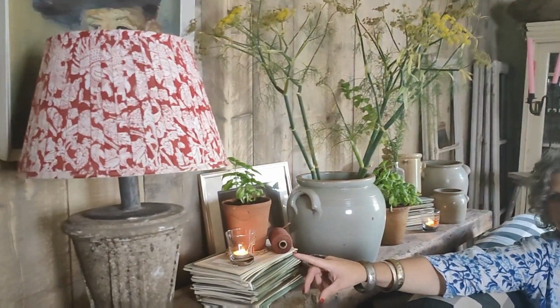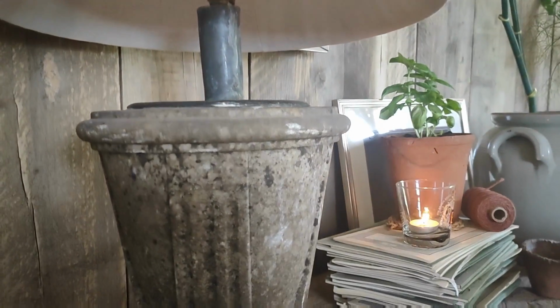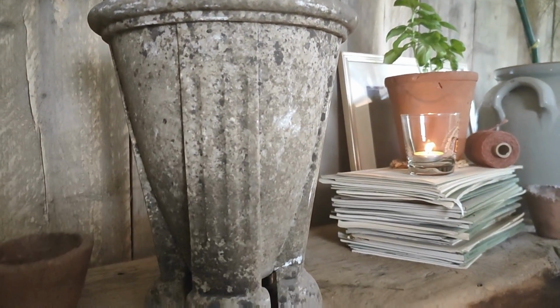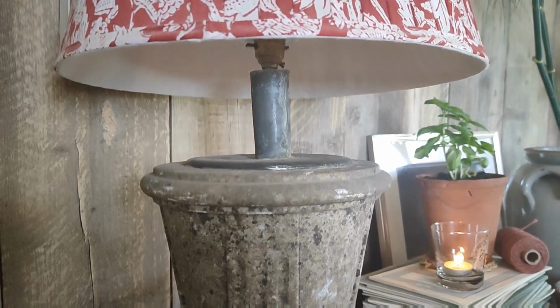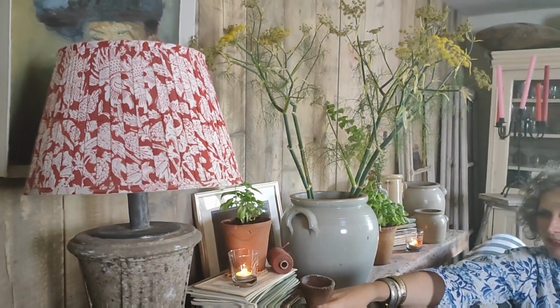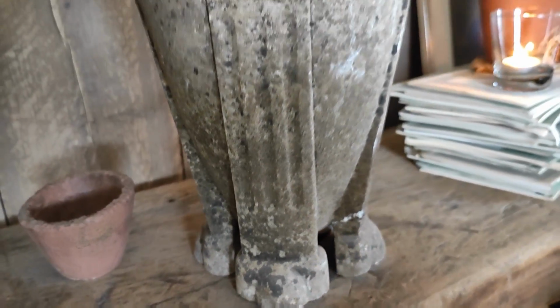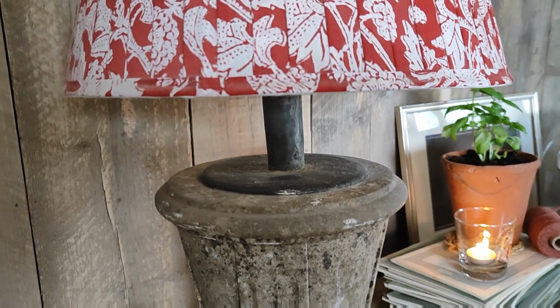Carrying on with some of my more expensive purchases, this marble urn lamp is something that I bought at an antique fair. I believe it was at Newark Antique Fair. Now, from my time as an antique dealer who was actually going out to fairs, I saw these regularly and I really, really, really wanted one. And I love this one. Doesn't it look like it's a little creature with feet? It looks as though it's about to run along the table.